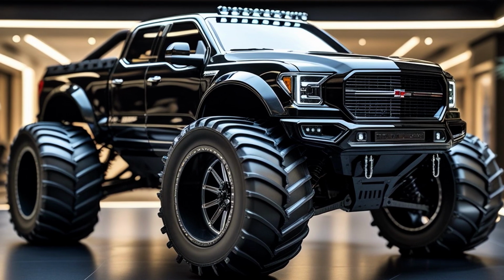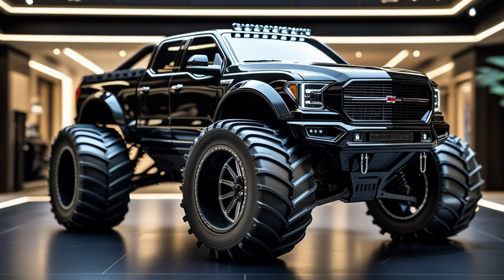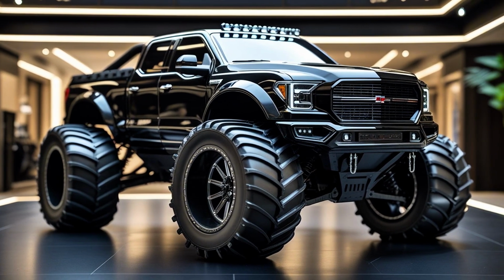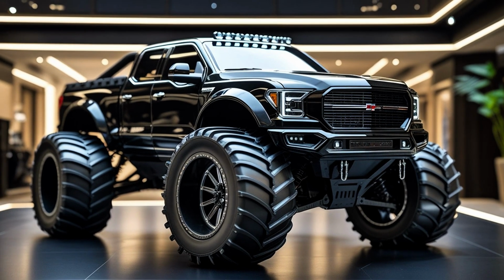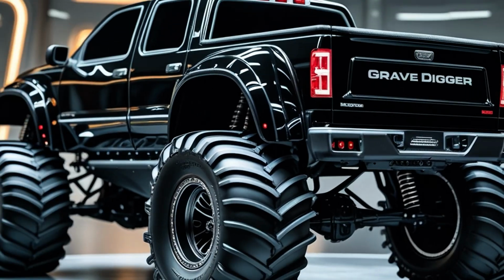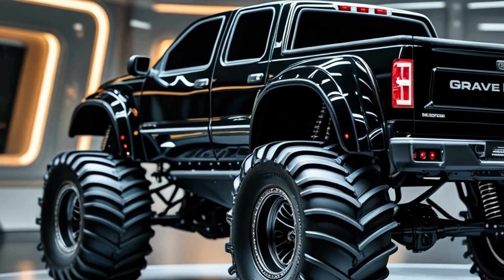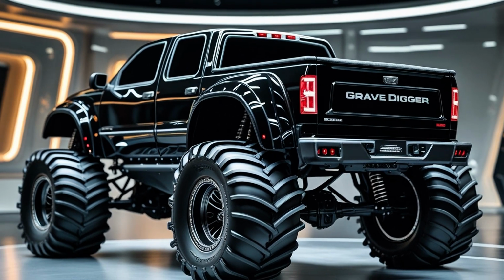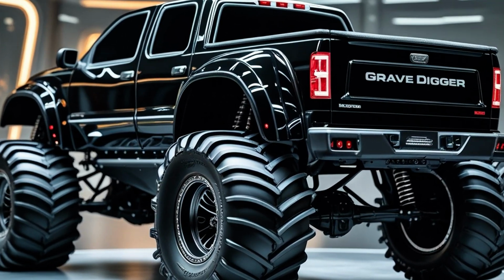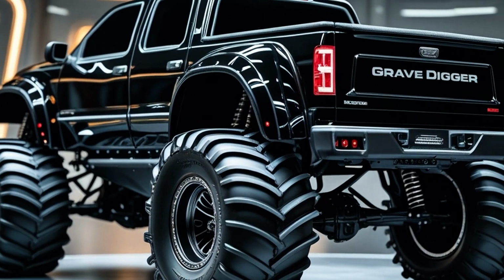What also makes Grave Digger unique is its ability to remain relevant through the years. Many monster trucks come and go, but Grave Digger continues to evolve with time. From its original 1950s panel van body style to the modern, sleeker designs, the truck has adapted while keeping its haunting theme intact. Every new generation brings upgrades in technology, safety, and performance, but the soul of Grave Digger, the menacing look, the fearless driving, and the connection with fans, remains unchanged.